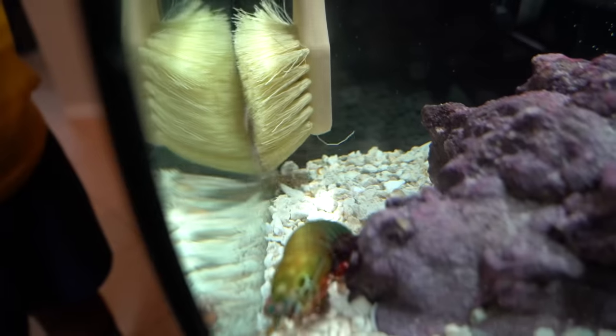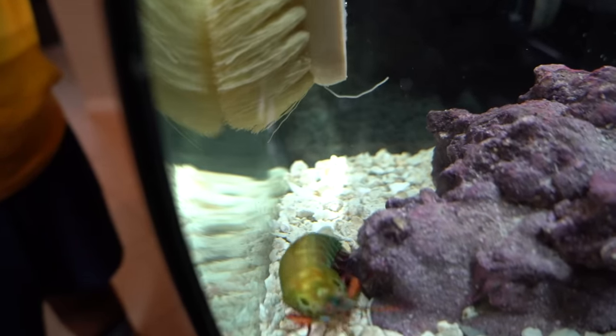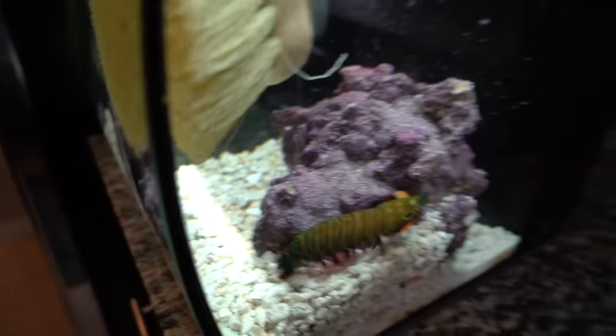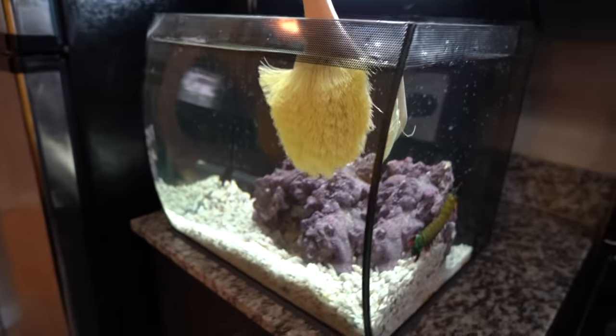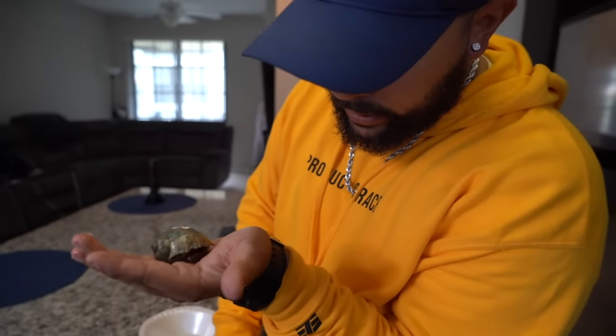So right now we pretty much have cleaned the front glass so you guys can really appreciate his colors, his patterns, and what makes him absolutely amazing, which are those crazy trifocal eyes. Hey buddy, come out.